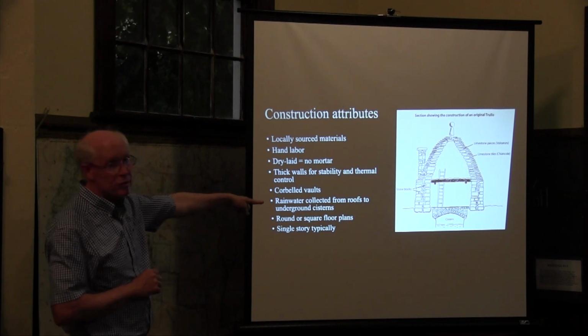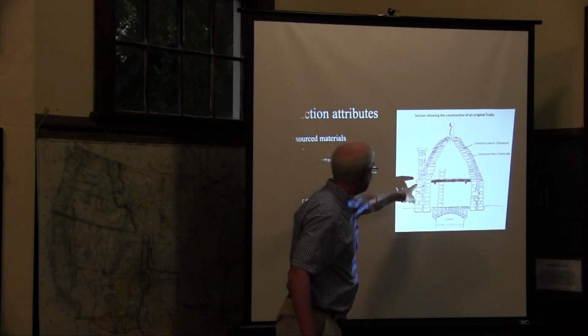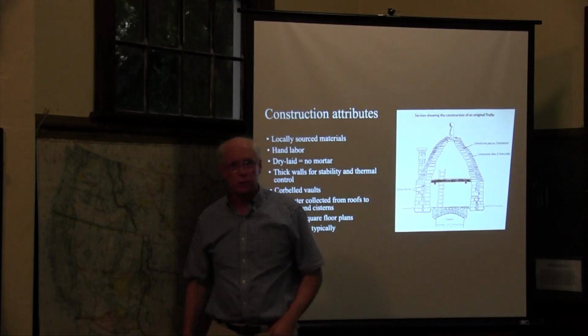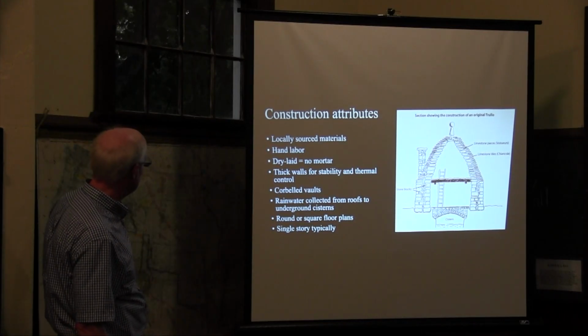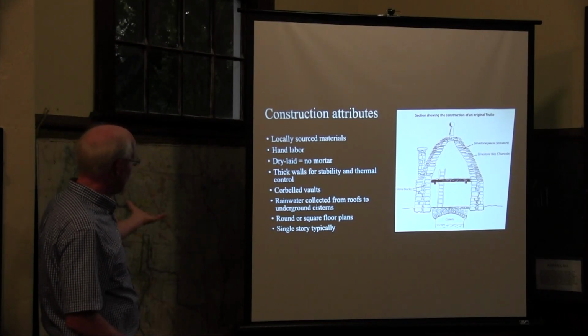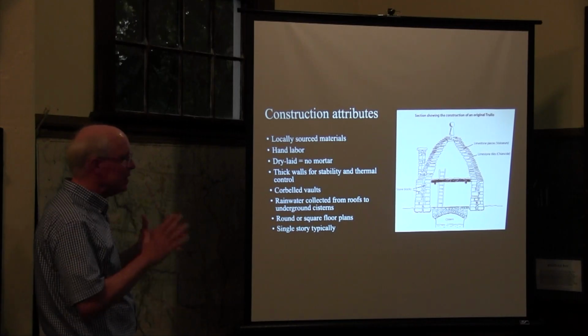So often there's a cistern down below for water. And this is where you might see some wood. That's presumed to be a small tree, perhaps, just to have a little loft. Right, a crude ladder demonstrated there. So dry laid again, no mortar, which is interesting.